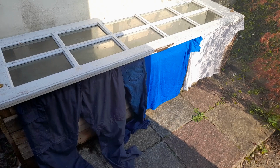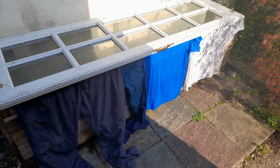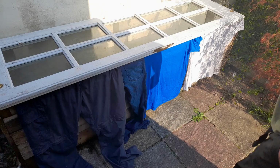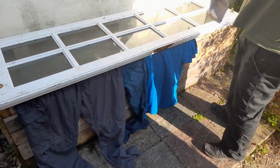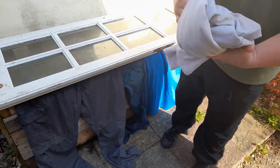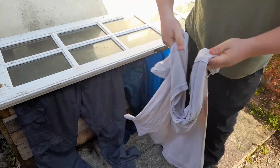Okay, so it's been just over 3 hours now, and I've actually had to swap back to my phone to record this final bit because the battery on the action cam ran out, which, to be honest, isn't a surprise considering it's been 3 hours. Right, let's see how we've gotten on with this. Okay, first of all, white t-shirt. It is still very, very wet. I don't think I can squeeze any water out of it, but it's still wet.